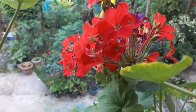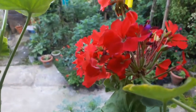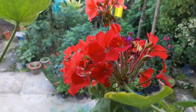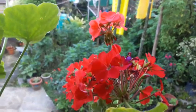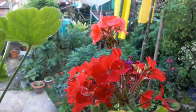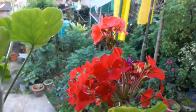So my friends, I think you all will agree that these are really beautiful geraniums. The colors are a treat to the eye.